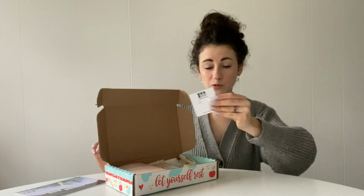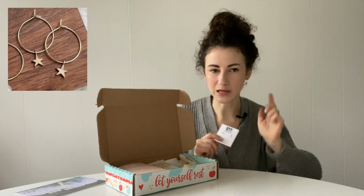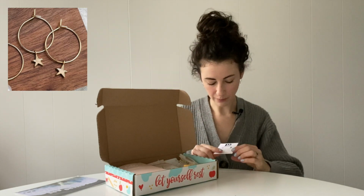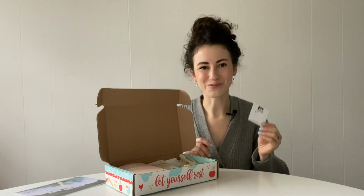Next, we have one of this month's wearable items. They're not on the card because I'm already wearing them. I think they'll be kind of hard to see, but we'll put the close-up. These are these beautiful star hoops from Modern 11, a small business. And these are really pretty for the holidays, but also neutral enough that you could wear all year.